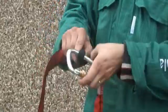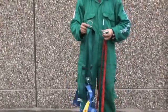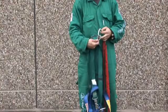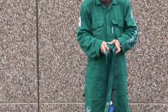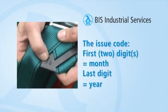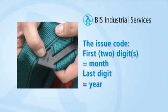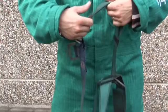Because we don't want your belt to be over 12 months old, you will be issued a brand new one at the beginning of each year. A simple coding system allows us to check when it was supplied. Watch. 2 or 3 digits on the dorsal plate. The first one or the first 2 numbers indicate the month of issue. The last number, the year.